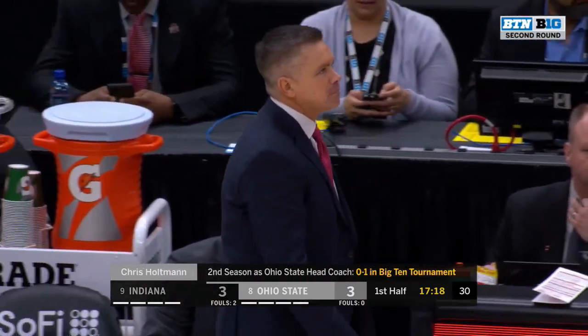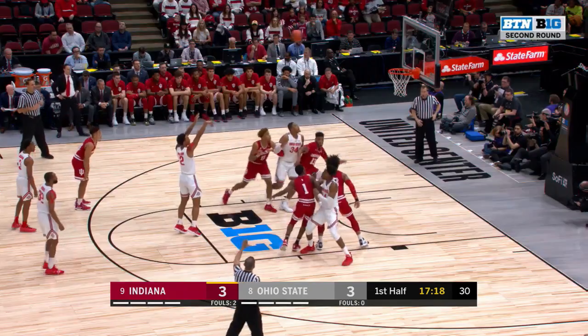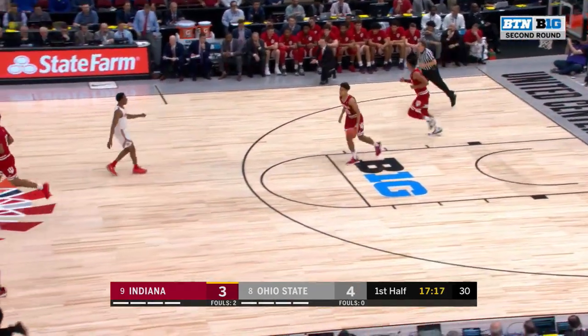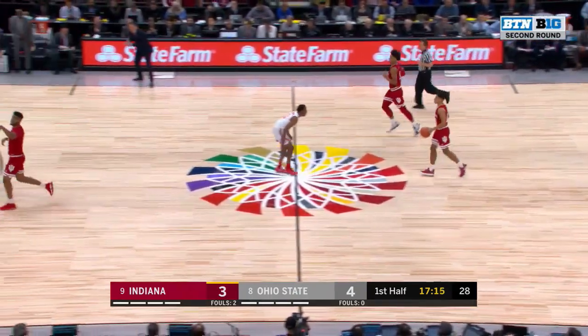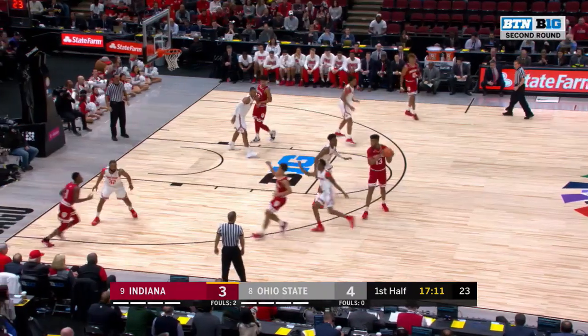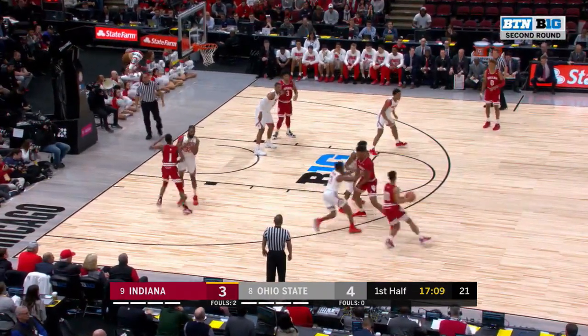For Chris Holtmann, he has been the coach of the year in 3 spots: Parker Webb in the Big South, Butler in the Big East, and Ohio State in the Big Ten. Parker Webb going back to the NCAA tournament on his old stomping grounds. We're happy in Boiling Springs.